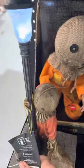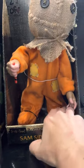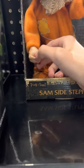Okay, here's a Sam here. But looks like his sucker is missing right there. Does he work? Yeah, I'm gonna get 25% off because of his missing sucker, because it broke, I guess. Sam inflatable right here, Sam photos. Okay, some more stuff right here.